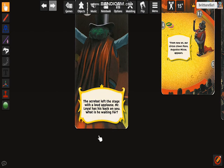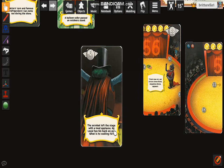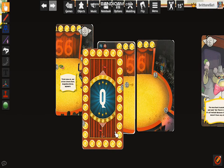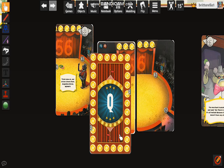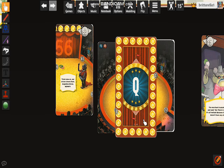Look at this. What is going on here? The acrobat left the stage with a loud applause. Mr. Loyal has his back on you. What is he waiting for? He has his back on you. Oh, so you look at the back of a card, and it's supposed to form a number.